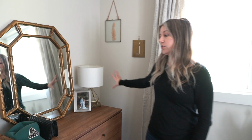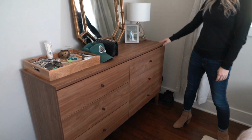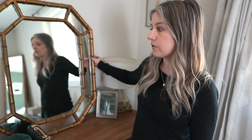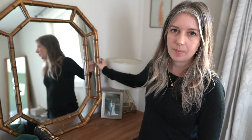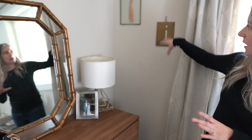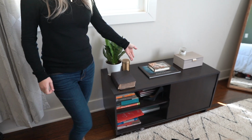We do have this really nice dresser, and I really do kind of like this corner of everything. The dresser came from Target, and then this really cool brass bamboo, gold bamboo mirror came from my parents. They used to have this hanging up in our music room back home, so I really like that. We've got the J for Justin and Jess, of course. This is our TV stand, and I want to put a bench down here someday.